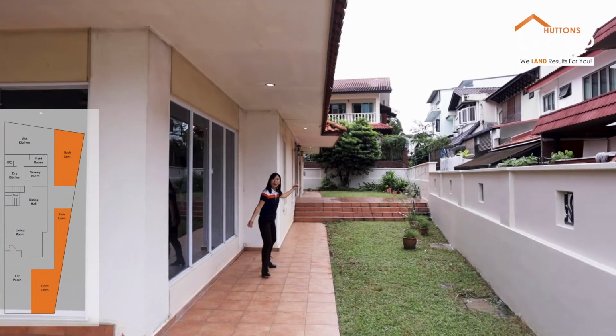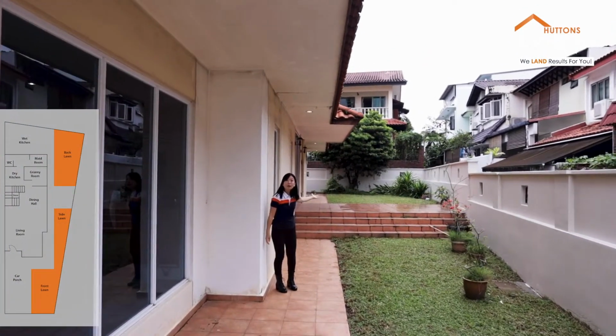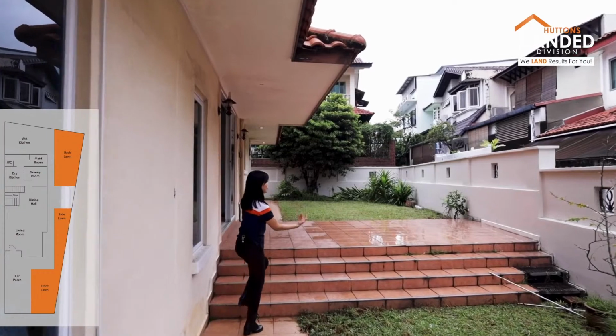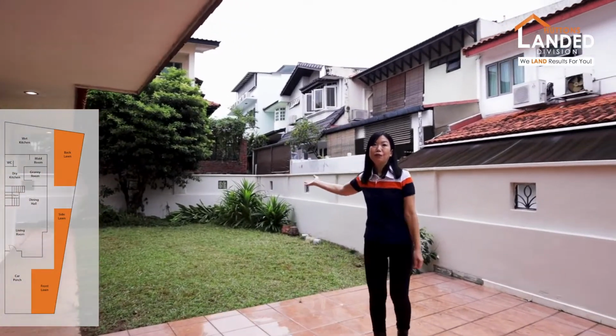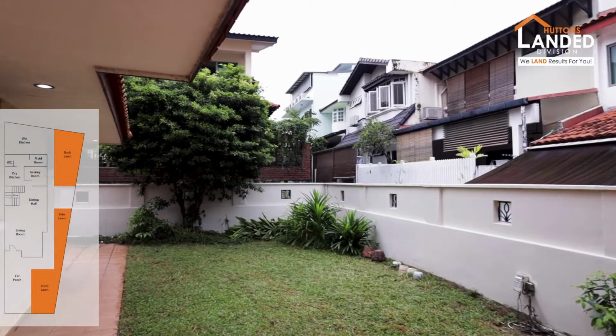And because the side garden is also very extensive, you may even build a lap pool. As you walk to the back of the gardens, you can see this exterior, which can be extended out to be a sheltered patio or even extended to an additional room. For the back area, if you like barbecue, you can hold your barbecue here and entertain at this patio.